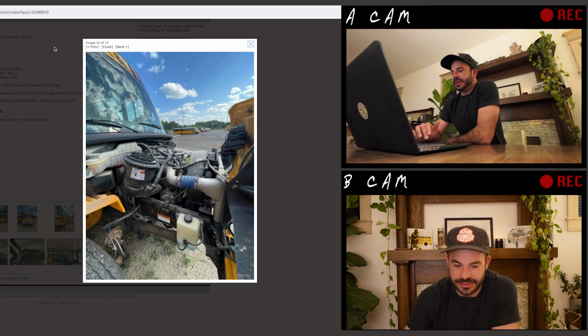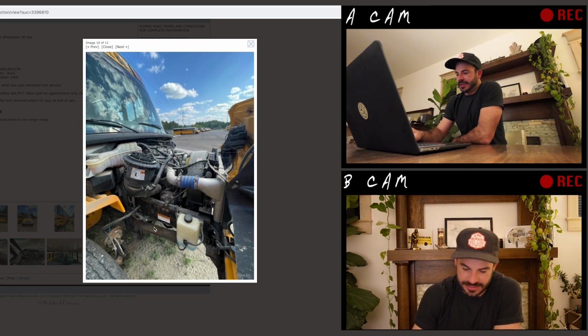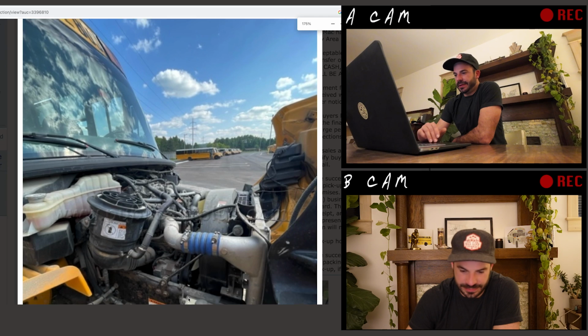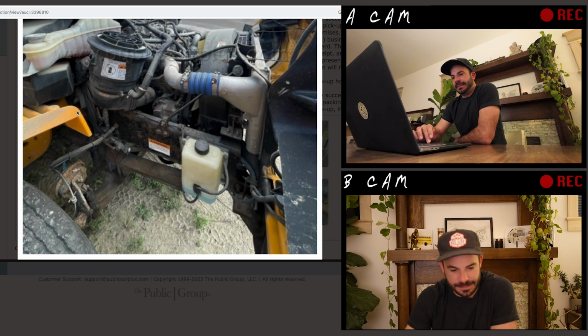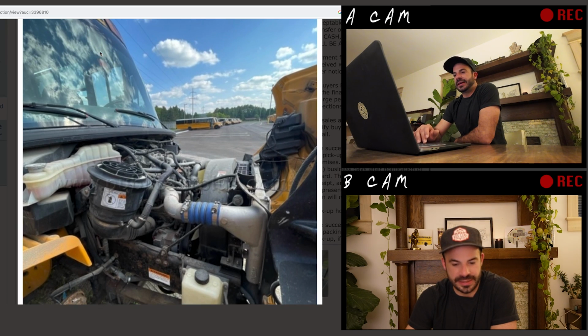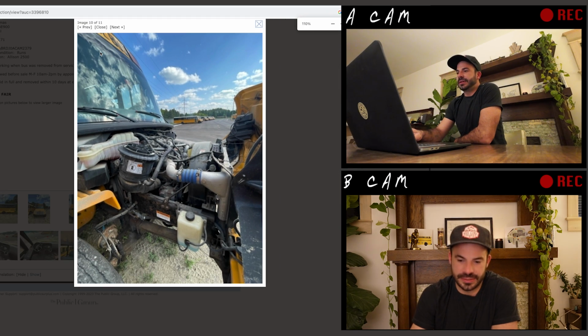This engine does look cleaner than the last one. And actually, let's go ahead and zoom in, because if we look down here, do you remember how rusty that last one was? This one, there's definitely some surface rust happening here and there. That brake chamber looks bad, but those are actually pretty inexpensive to replace. But right now, that's looking not so shabby.